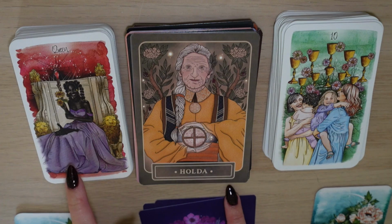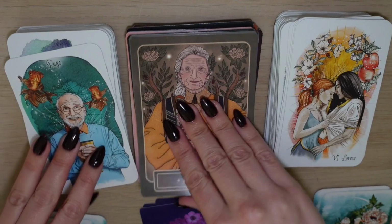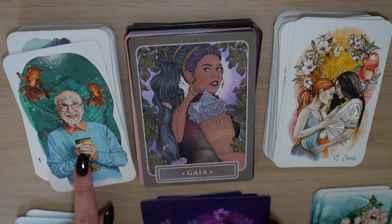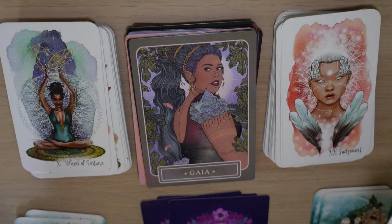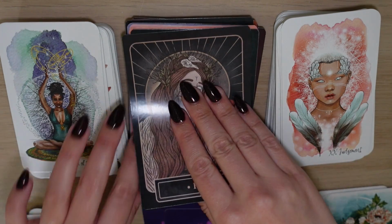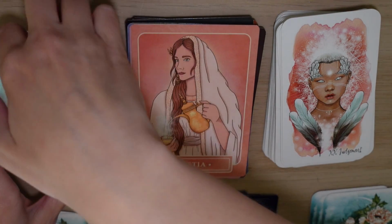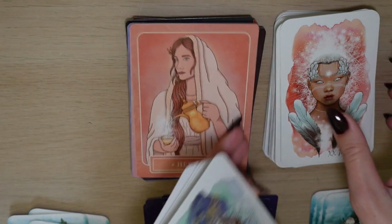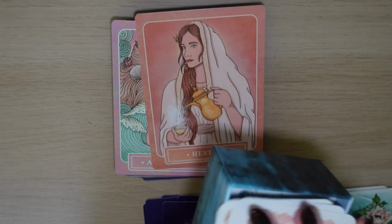The Queen of Wands, Hulda, and the Ten of Cups. Oh, I love, this is one of my favorite. Page of Cups, Gaia, Lovers. Okay, tell me this is not the absolute best match. Wait, I see a pink card here. I want to see this. Yeah, I am obsessed. Not just aesthetically, but also vibe and energy wise. I think this might probably be my favorite match.